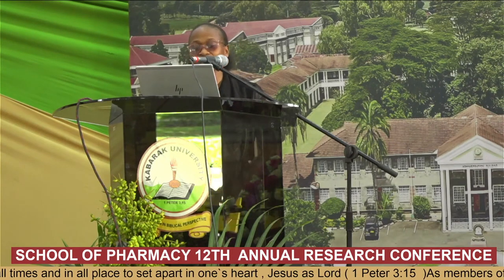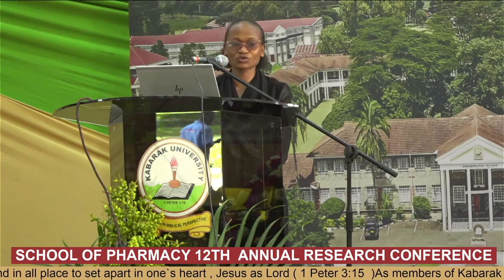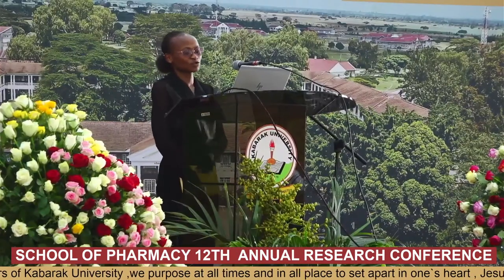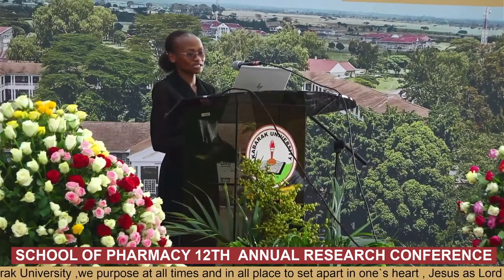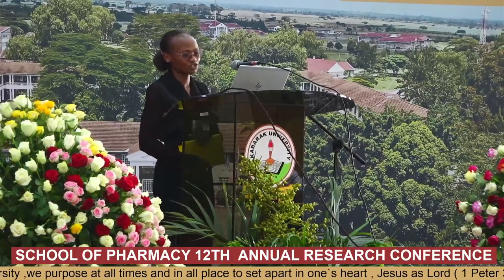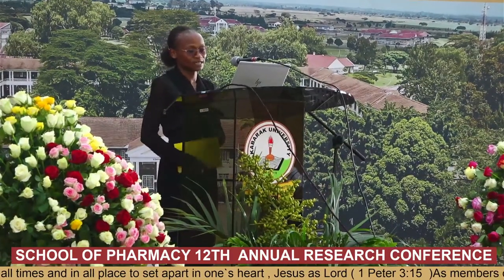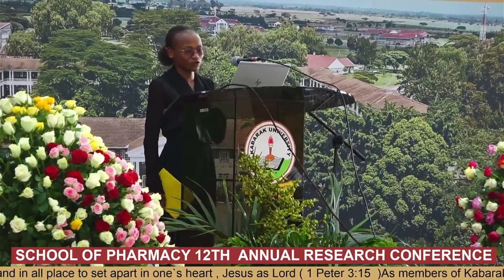For table three, it's the growth inhibition of underground honey individually, and same as the other tables that I have projected, as the concentration decreased, the zone of inhibition decreased. There was no inhibition of the microorganisms seen on the negative control.